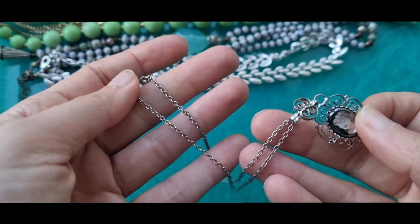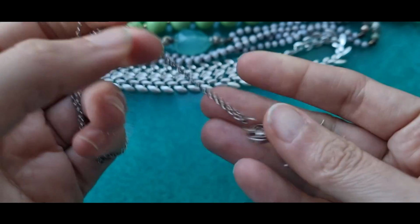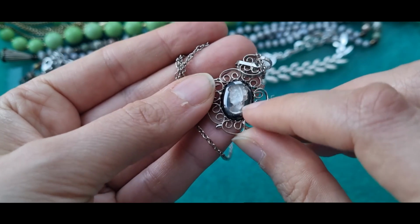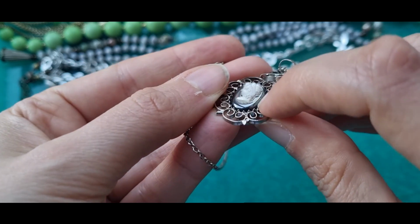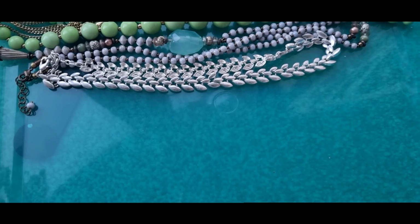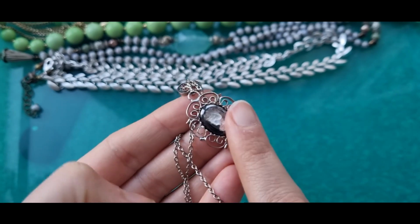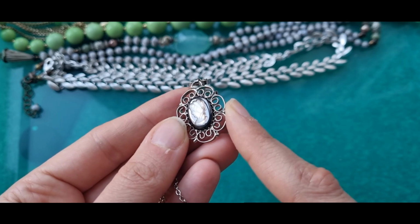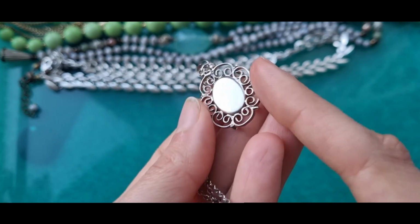This one is vintage, I think. I don't think it's silver. But I like the filigree, and it has this glass cameo pendant on what seems to be either hematite or an imitation of hematite. I might need to check it with the magnet, because hematite should be magnetic. But then the metal might be magnetic as well, so it will be difficult to know exactly.